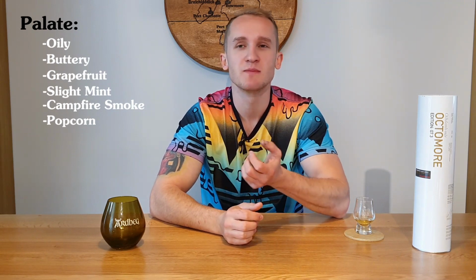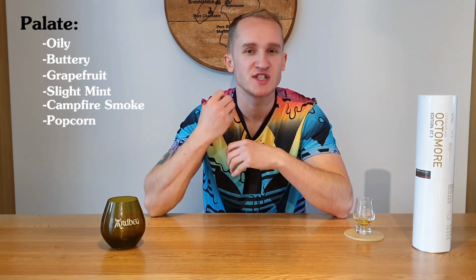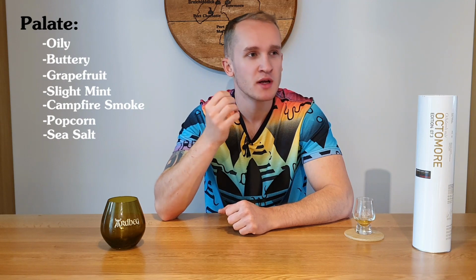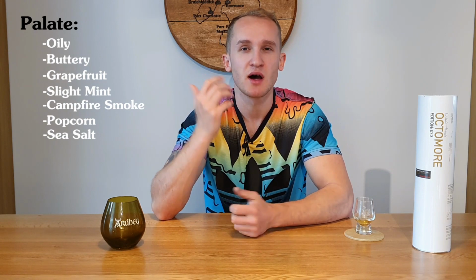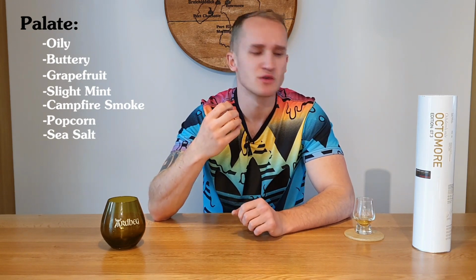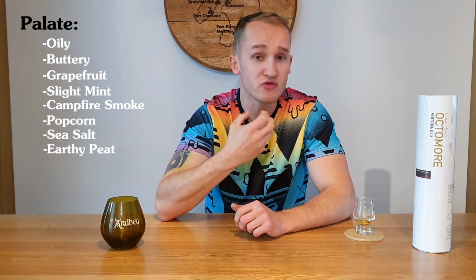There's an almost Bruichladdich stamp to this whiskey. Or an Islay stamp. There's the sea salt. I wouldn't say there's seaweed, there's sea salt. There's peat, but it's not a medicinal peat. Your Ardbeg, your Lagavulin, and your Laphroaig, they have that real medicinal peat. This isn't like that, this is more an earthy, grassy, dirty peat. It's real nice.